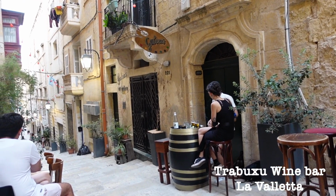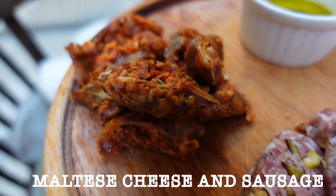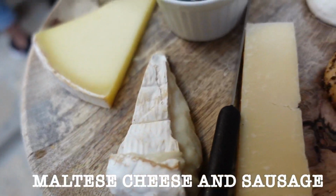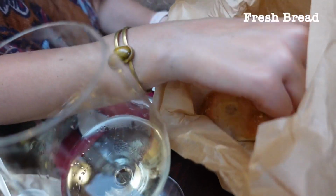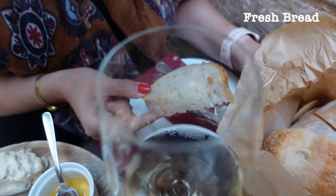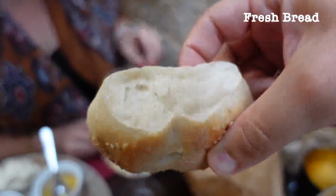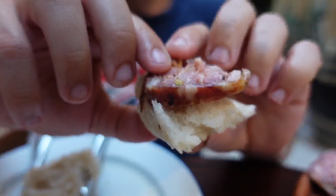So one of the things that you need to try in Malta is that selection of cheese and sausage. This is Maltese sausage, absolutely a must in Malta. The variety of cheese you can have in Malta is huge. We are struggling to identify them, but they are so... Looks very fresh, right? I think I need to try this sausage. I think this is pistachio and something else sausage, Maltese traditional, with some bread.